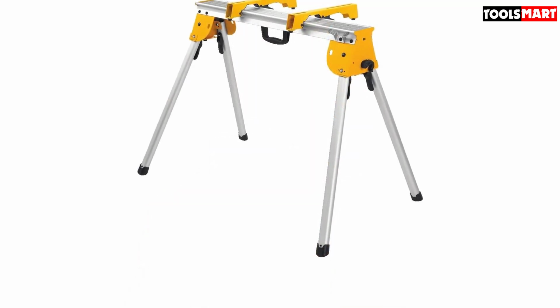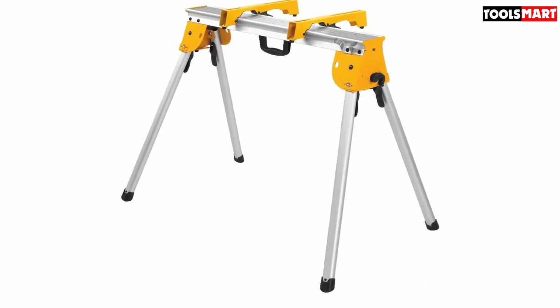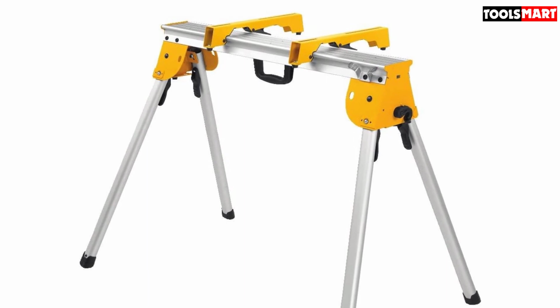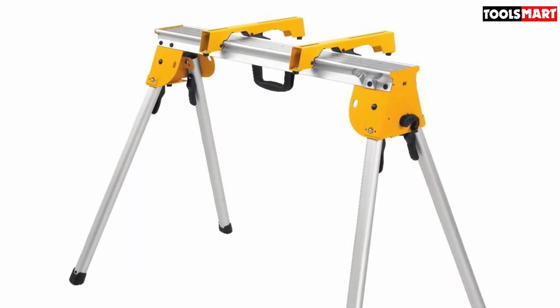For one, it has a nice, compact design. As it weighs just 15 pounds, it is a lightweight option that can be carried around easily. Have a new repair to take care of in the home? Simply fold up the sawhorse and carry it to where it is required. Aside from the ease of transportation, this portability also makes it super easy to store.